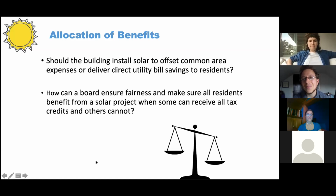Great. And then the next question, I'm just going to answer myself in the interest of time, because we want to make sure we've got time for Q&A from you all. I know folks are probably getting hungry. So how can a board ensure fairness and make sure all residents benefit from a project when not everyone gets the tax credits?